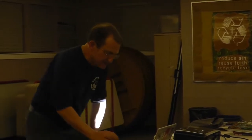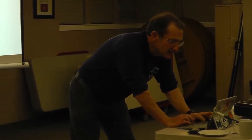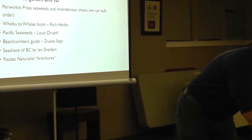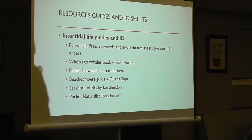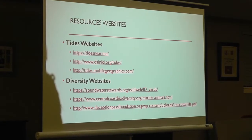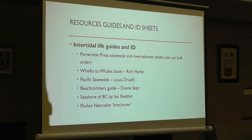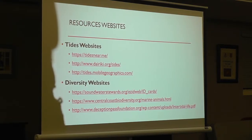Tide sites. I'm just going to try this because I think I have the internet. Didn't have the internet. Actually, maybe I can try and go to the link in my presentation. Other thing to do. Okay. So if I go to here, let's see what this does.